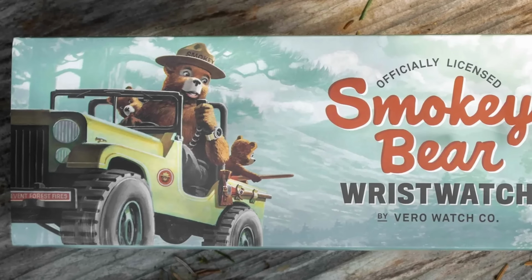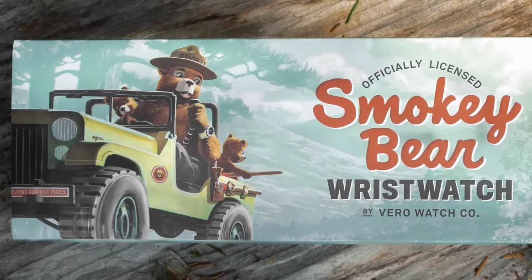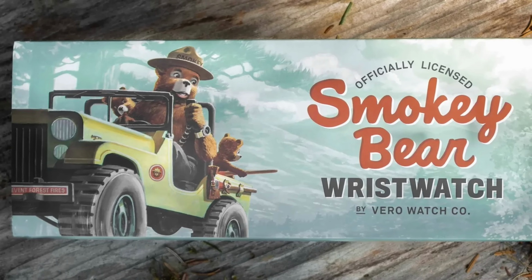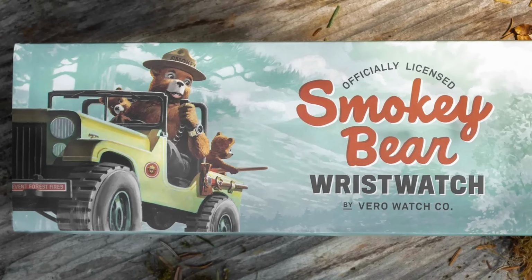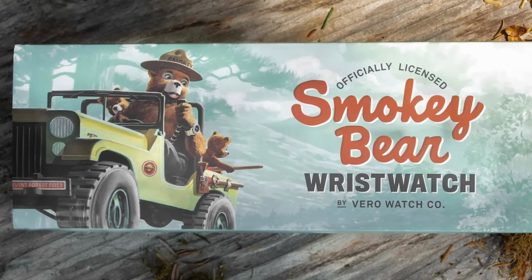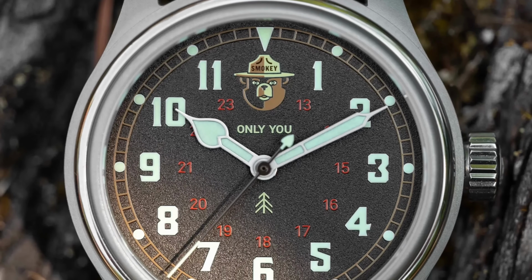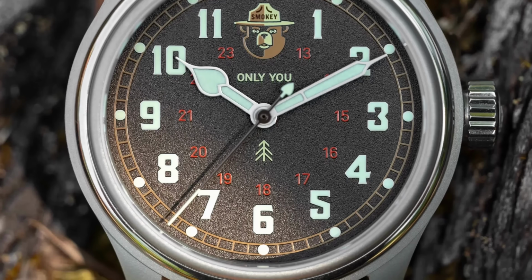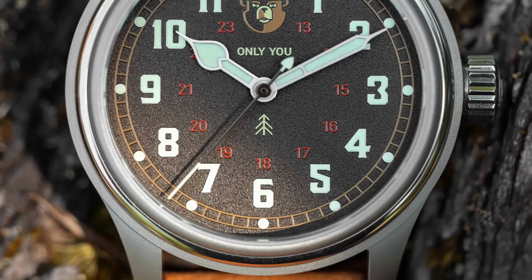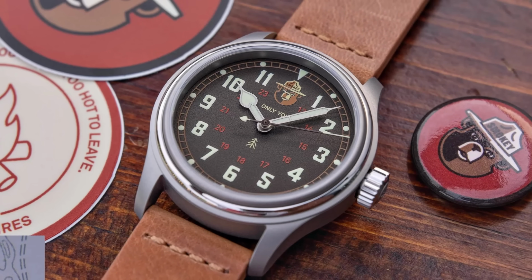Tom, are you familiar with Smokey Bear? Yes, he's like a fire safety mascot in the United States, right? That's right. The US Forest Service have Smokey Bear as a cap-wearing naysayer of starting fires in tinderous woods. Yeah. And he has been, for a very long time, that mascot. And so watch company Vero have decided to incorporate his good messaging into a watch. Now, there are a number of different watches that you can choose from, based on the popular designs from 1964, and they celebrate the 79th birthday. Of course, the most popular and famous of all the birthdays.